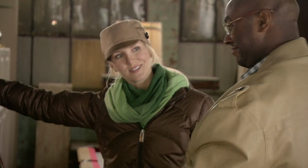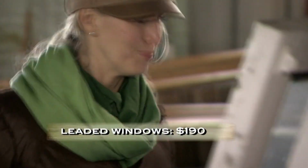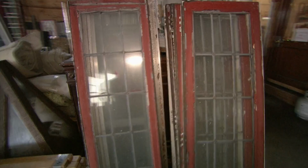What are you asking on these guys? Probably about $30 a piece. 30 bucks a piece? Yeah. You cannot beat that price. The leaded windows are going to be great in my new house. I'm planning to use them in some sort of built-in cabinet. They're going to look fantastic.